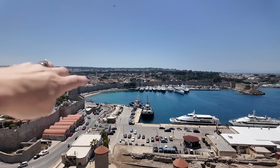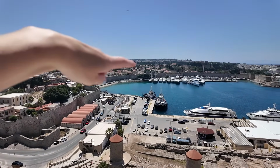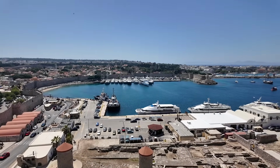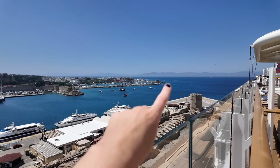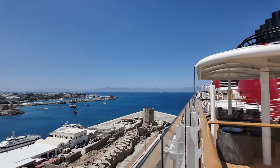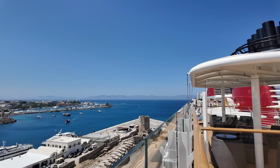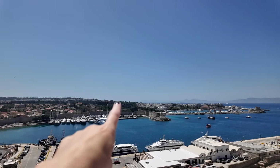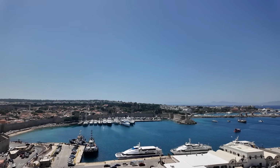Let me show you this view. So this is the part we'll be going to today, the medieval city. You can see the wall all the way around the walled city. I don't know if you can see some windmills over there, and actually over there, that's Turkey. You can just see the hills in the clouds over there. Can you see that there? That's the castle. So hopefully we'll get to go to that today.